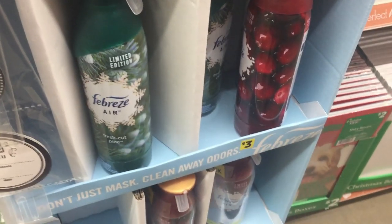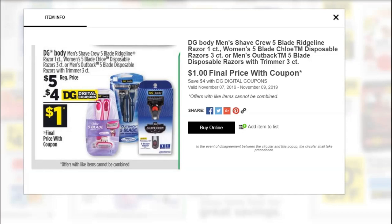Okay, so for this next part of the video, I accidentally grabbed the wrong razors, but I just wanted to show you guys what the actual one should look like. These are the DG Body Men's Shave Crew 5-Blade Ridgeline, the 1-count razor, or the Women's 5-Blade Chloe Disposable Razors, the 3-count, or the Men's Outback 5-Blade Disposable Razors with Trimmer. So you can get any of those. The regular price is $5, and you have a $4 off digital coupon for those, making them $1. That's the item to pick up. You'll see a package of green razors in the final breakdown there, but those are not the correct ones.